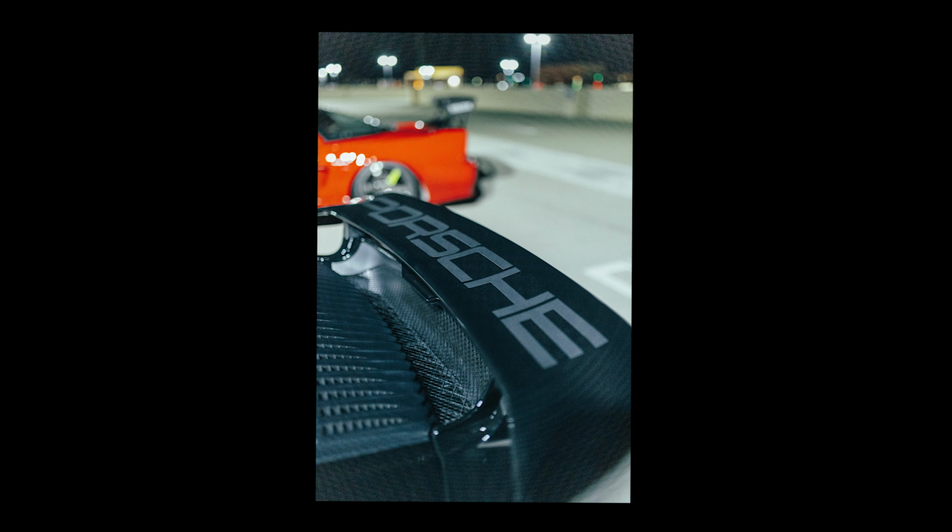Yeah, it's really nice. And stock, bone stock motor? No, it's actually a rebuilt stroker. Oh, really? Bigger than a 2.5? Higher rev limit, I believe they rev out to about 8,000. It's just on some H&R. Original paint. Original paint.